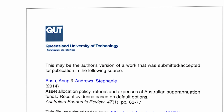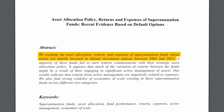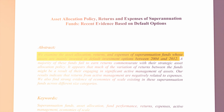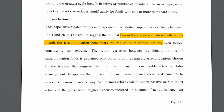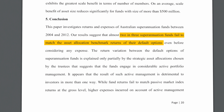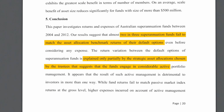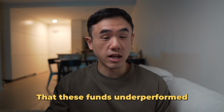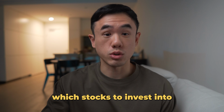In a paper published by Queensland University of Technology, where they examined the asset allocation, returns, and expenses of superannuation funds between 2004 and 2012, it found that almost 2 in 3 superannuation funds failed to meet the benchmark returns of their default options. And this is explained partially by the strategic asset allocation chosen by the fund managers, essentially meaning that these funds underperformed because there was someone picking and choosing which stocks to invest into.